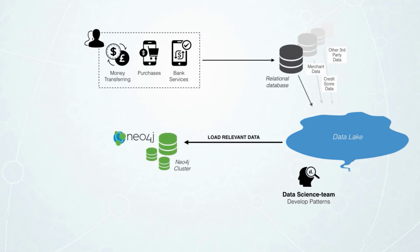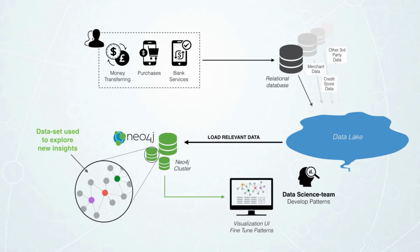you can basically load a subset of that data into Neo4j relevant to those patterns. So just those parameters. You're not loading the entire data set, but you're loading a subset of the data set relevant to the pattern that you want to action. And then you can visualize this pattern with Neo4j because now you have it in a graph. It's very easy to visualize graphs. And you can then remove false positives. You can look at other parameters that are related, but not part of the pattern now, but it's very apparent when you visually look at the data. So in other words, your data science team can actually visually look at this data now and fine-tune this pattern, find all instances of this pattern, and make it available in Neo4j.